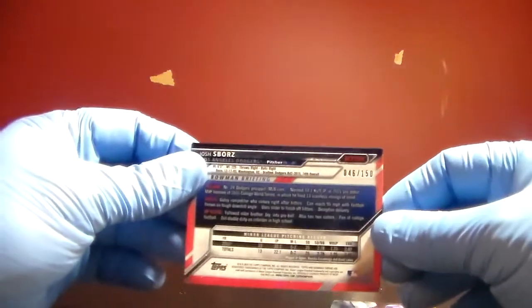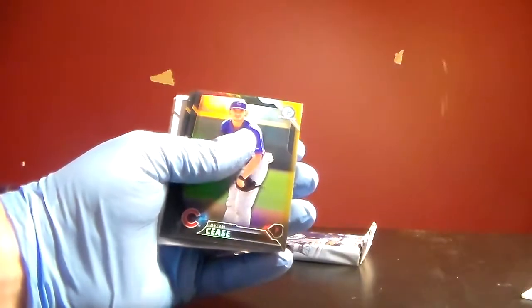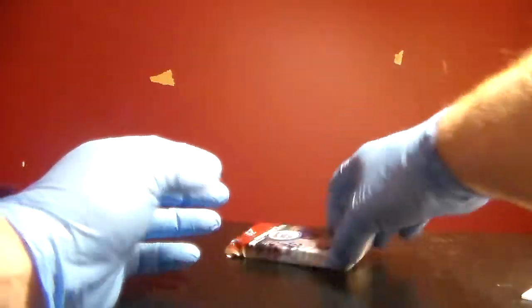All right. The Josh Spores is numbered to 150. All right, well, we got one more auto in here. So hopefully it's in the last pack. If not, it's going to be the last pack. All right, Rockies and the Cubs. All right. Good luck, everyone.